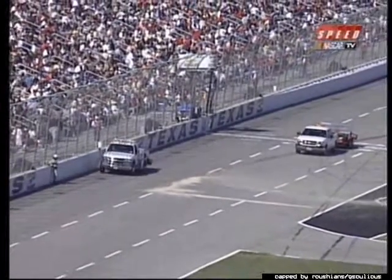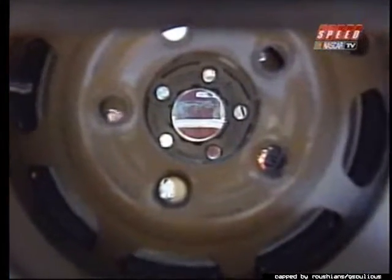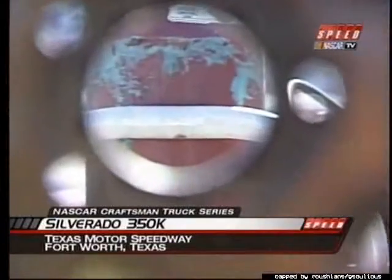Taking care of the oil dry and different things going on with the track. We'll be back with more from Texas Motor Speedway.